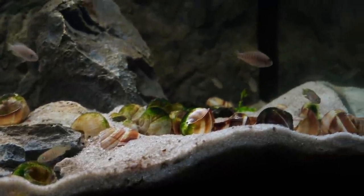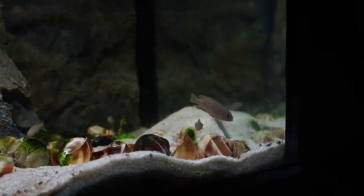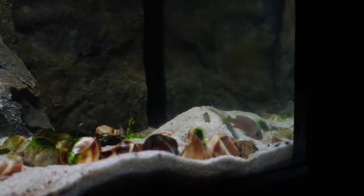Now, we've talked about their name, the shell dwellers, and the importance of having shells, but is it absolutely mandatory? Because I can't tell you how many messages I get on, where are you getting all these snail shells? I just get them on Amazon. I look for escargot shells, extra large, extra large escargot shells. But do you need them?